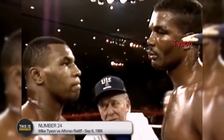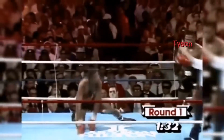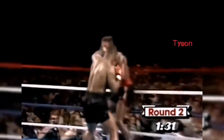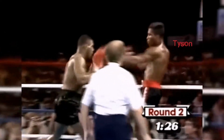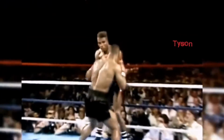Mike Tyson versus Alfonso Ratliff. Sorry, man, you gotta get out. A left and a right behind it. Can the man finish? And Tyson has left little doubt about that so far. Right hand, that should be just about it. Davey Pearl looking very closely. And that's all. It's over.